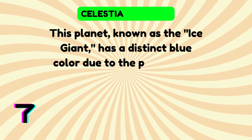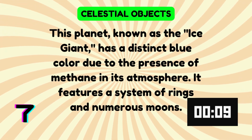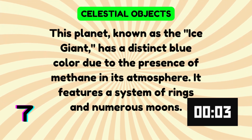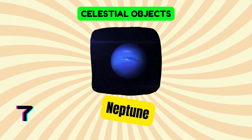This planet, known as the ice giant, has a distinct blue color due to the presence of methane in its atmosphere. It features a system of rings and numerous moons. Neptune.